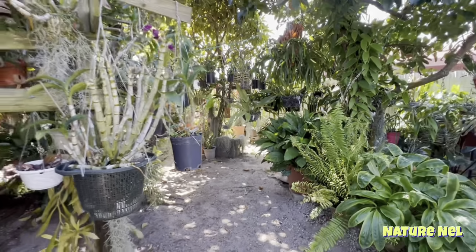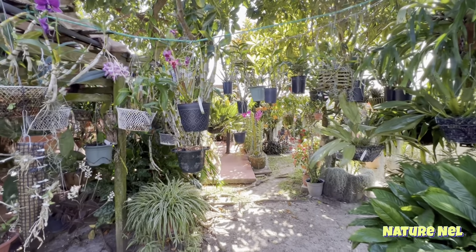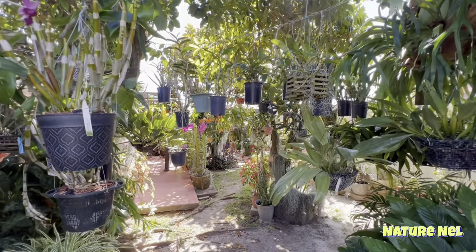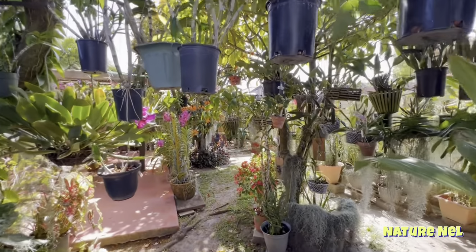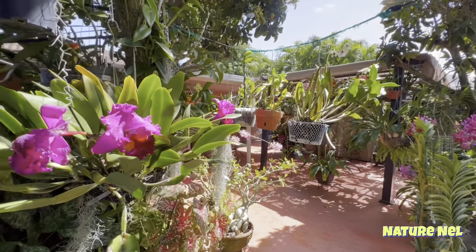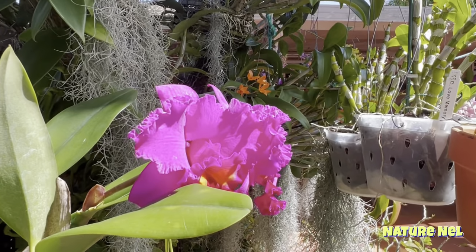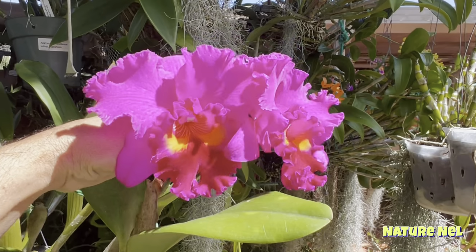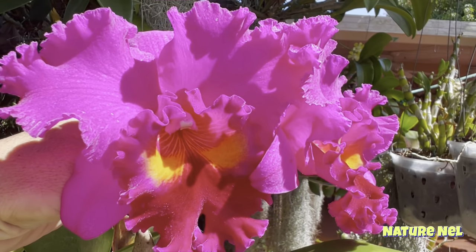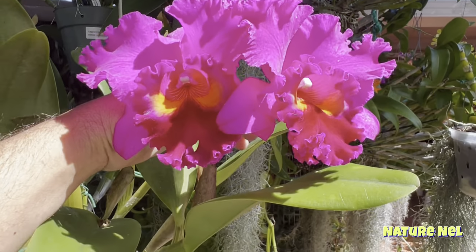All right, folks. So we are going to walk through this beautiful little paradise of flowers. Now, I will warn you, you're about to witness an explosion of crazy blooms everywhere. I wouldn't even know where to start. So let's just start right here at this incredible cattleya. She was showing me these. She actually has a couple of these throughout her yard. Look at the size of that beauty. And the fragrance is just to die for. Look, my whole hand gets hidden in the back.